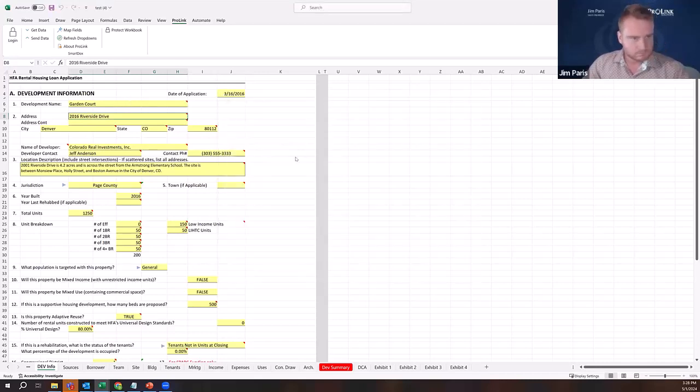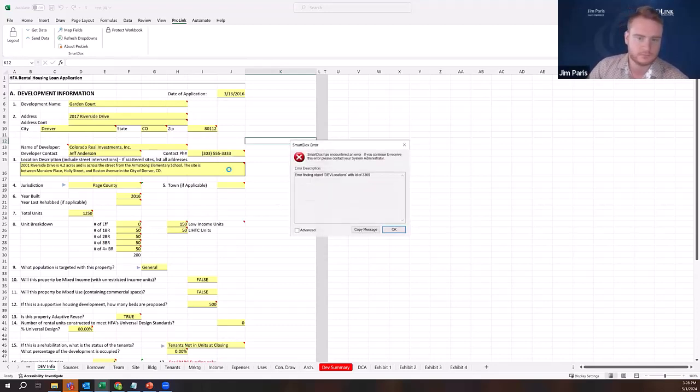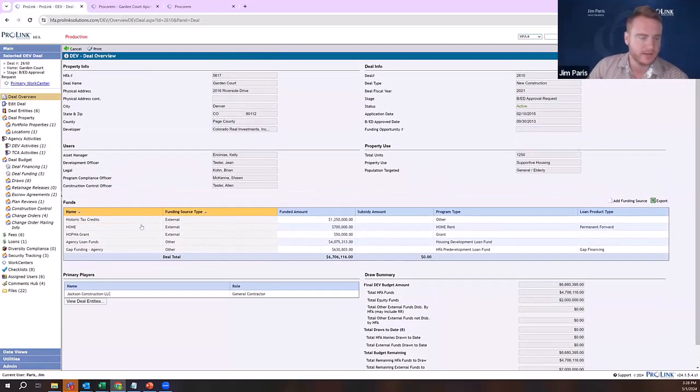All right, so now I'm going to change a field. I'm going to send the data into ProLinkHFA into the Garden Court Apartments deal. So what would happen there is it would populate the deal here in ProLinkHFA after sending that SmartDox. And then it would populate all the other information based on that SmartDox application.